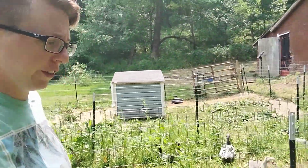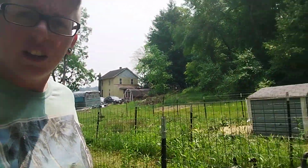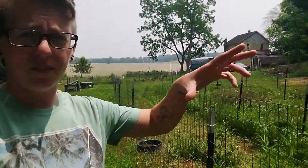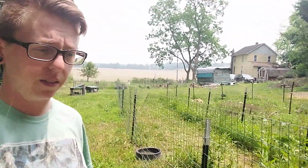We also moved the ducks and the geese into their own little paddock here. We've been working on this paddock on and off for like a month now, but it just keeps going to the back burner. But with getting the geese and having more ducks now, we basically needed some other place to put them. So we got this little paddock here. It's right next to Wilbur and Ferdinand's area.